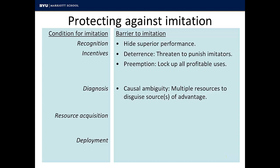Fourth, at the resource acquisition stage, firms can make their resources less mobile by embedding them into the firm's culture and processes. If a resource is deeply embedded in a firm's culture and its processes, then it will be very difficult for competitors to try to hire that resource away or extract it from the firm. Similarly, it will be very difficult for competitors to make that resource on their own because it depends on the complex processes and social relationships inside your firm.